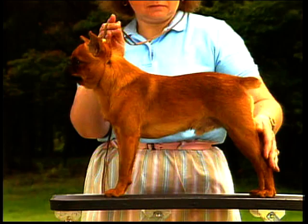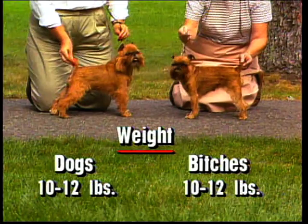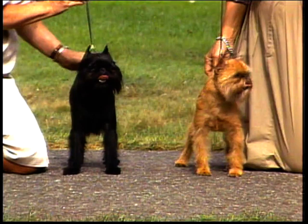Weight for both dogs and bitches usually ranges from 8 to 10 pounds, but should not exceed 12 pounds. Remember, though, that type and quality are of greater importance than weight, and a smaller dog that is sturdy and well-proportioned should not be penalized.